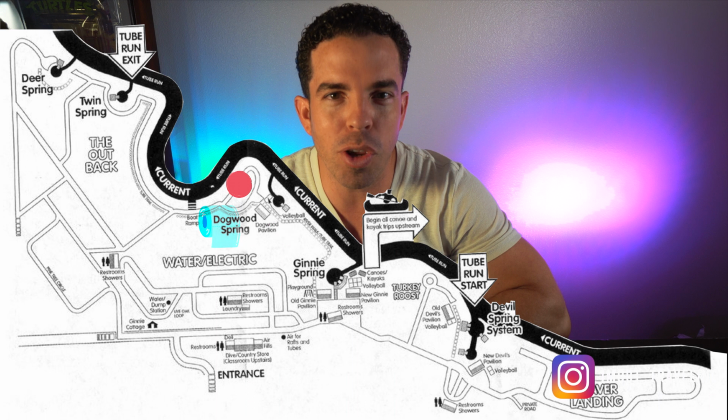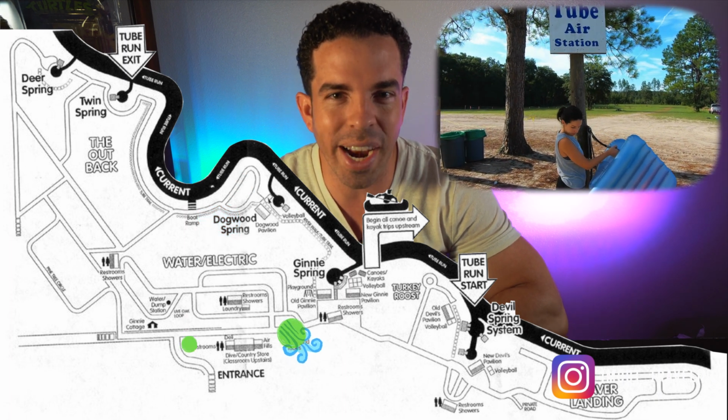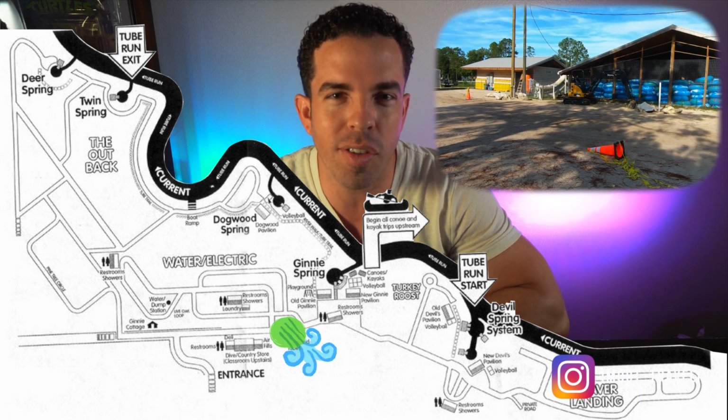Something to keep in mind that when you're done drifting down the river, you have to carry your tubes and your belongings back with you. So when you get in the river, pack lightly. Secondly, if you need to inflate your tubes, right at the start of the park, you make a right at the clubhouse, there's gonna be a free air station, so hook yourself up.